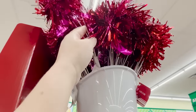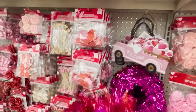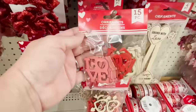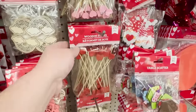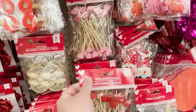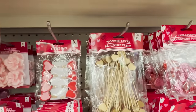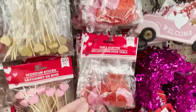Now up here, I noticed these. I've never seen this before. Not quite sure how you would use that. It's just kind of like a few tinsel pieces in a bouquet. Now they have all of the vase fillers and little scatter pieces, lots of wood items for DIYing. These little wooden sticks are one of my favorite things for Valentine's Day. I like to make little skewers. These are great little gifty items that you could DIY some gifts for with little donuts or treats on them, even marshmallows dipped in chocolate.